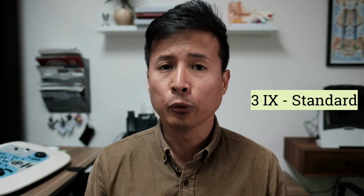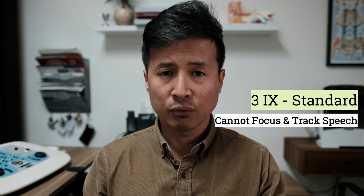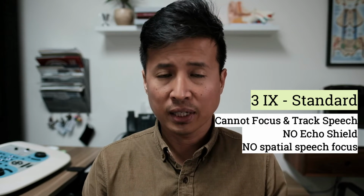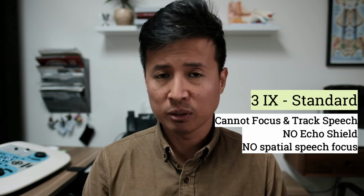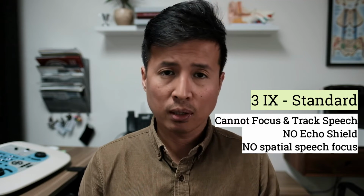This one is good for someone who may not be as active but still wants a quality sound. The 3IX cannot track or focus on different speech in a group conversation. It also does not have Echo Shield and does not have the spatial speech focus, but it does have the split processing to help you out in very noisy places.